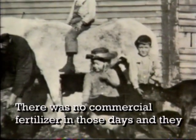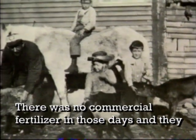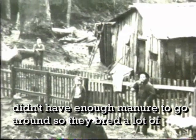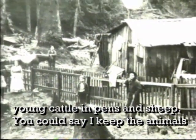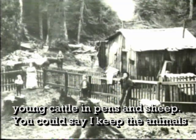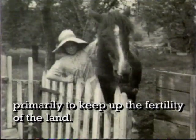There was no commercial fertilizer in those days, and they didn't have enough manure to go around. They ran a lot of young cattle in pens and sheep. You could say I keep the animals primarily to keep the fertility of the land up.